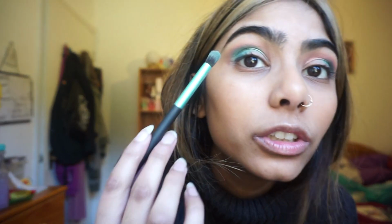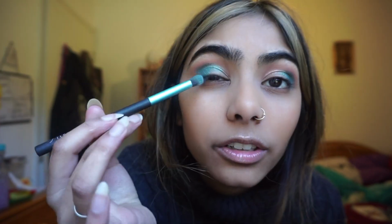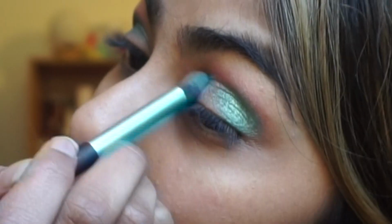Obviously, when you go outwards, you always want to do it like here. You're doing it kind of harder, and when you're going outwards, you want to go softer. Otherwise, this happens. It's too harsh. It's gonna be harder to blend out.